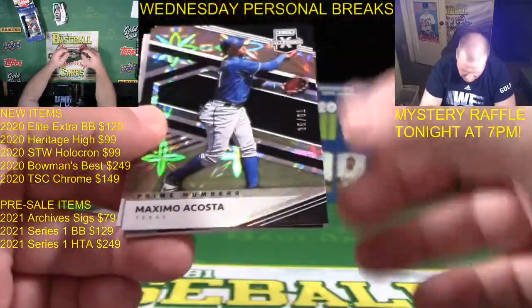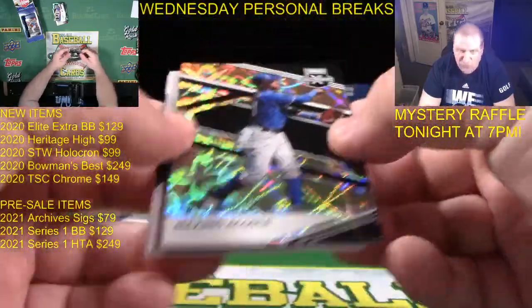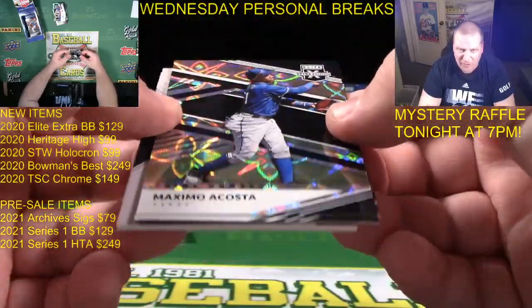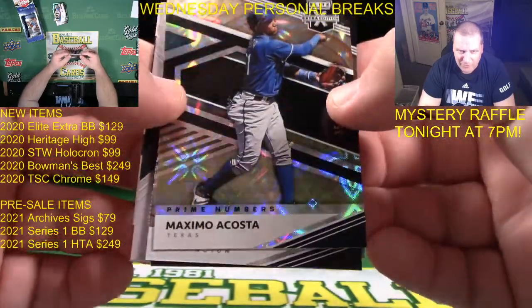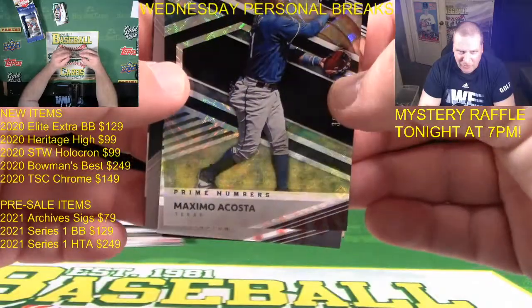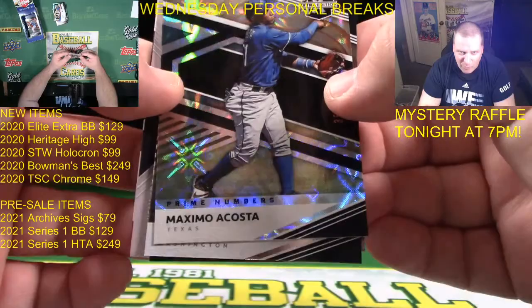So you got Maximino Acosta out of 61. Like this one, the laser has got like a little starburst to it. It's like when you look through a kaleidoscope. Look at that action right there. Starts off with that X, and it bursts, and it comes over here. Okay, I'm having way too much fun with this card.